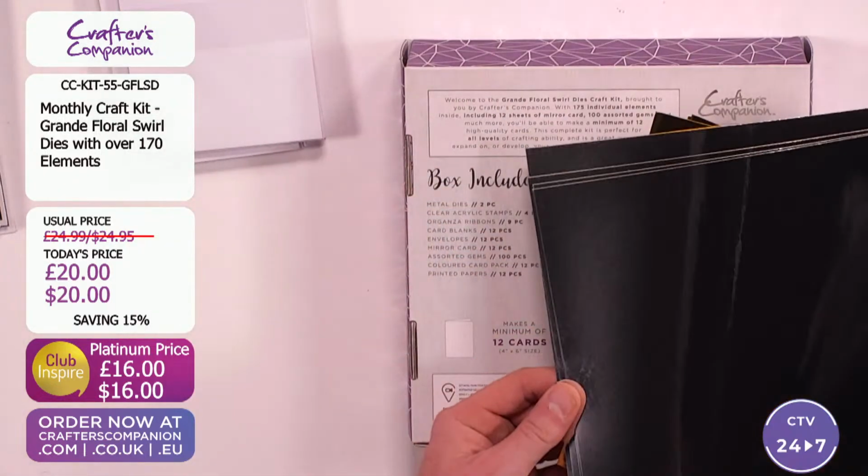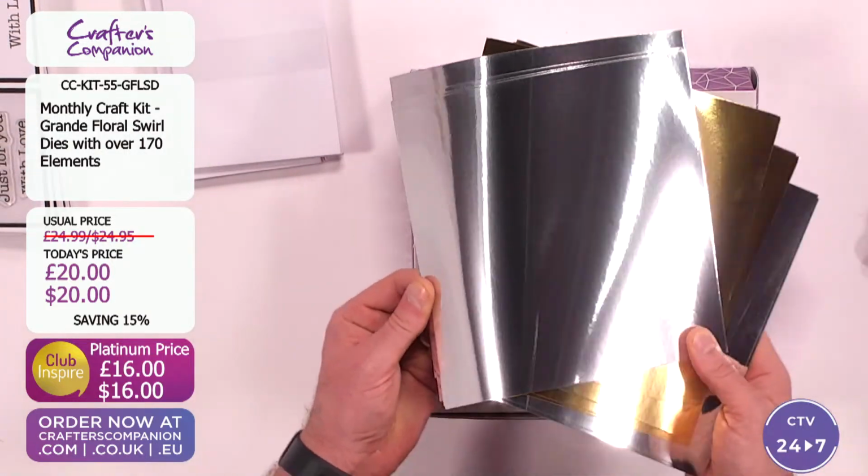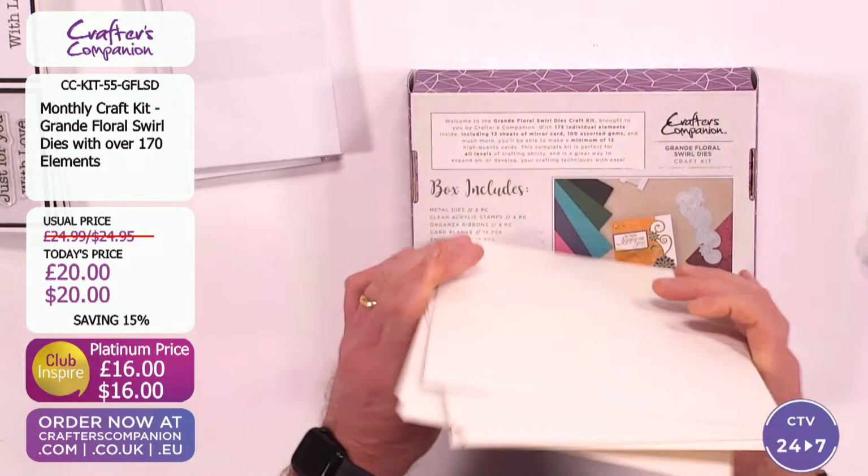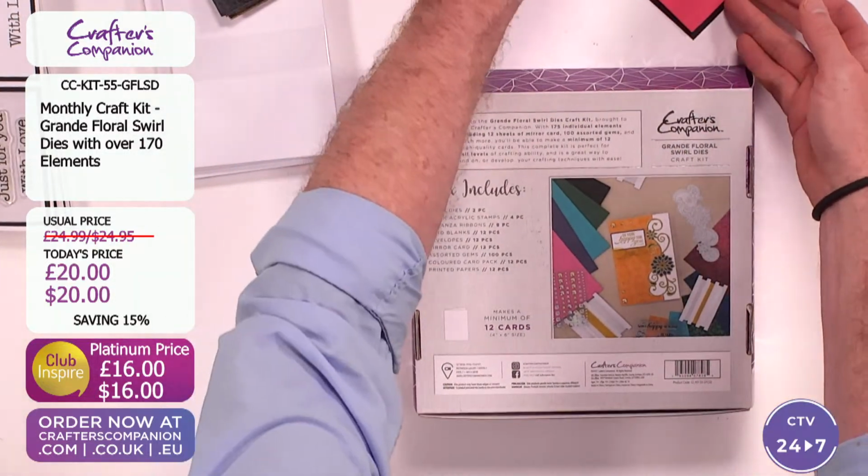So you've got actually 6 sheets of your silver mirror card, 6 sheets of your gold mirror card in there as well. On top of that, you're going to get your coloured paper pack and your printed papers, so 12 sheets of each.